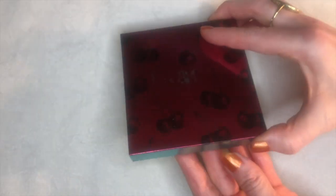The Barry M Black Cherry palette. This is my Pan That palette for this year, so if you don't want any spoilers, look away now and skip forward by about 10 seconds. I'm just going to show it very quickly.